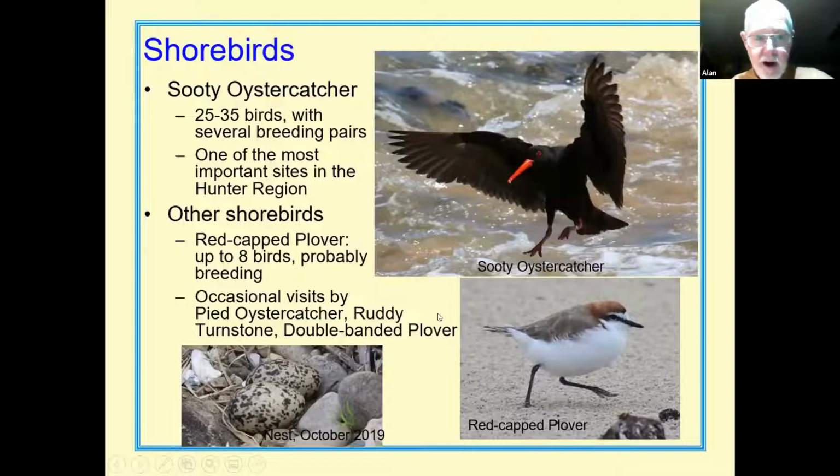We also find red-capped plovers every visit. I think the highest count's been 8 birds. It's more typically 4 or so. They probably are breeding there every year. There's only one known breeding record, and that's from about 10 years ago.